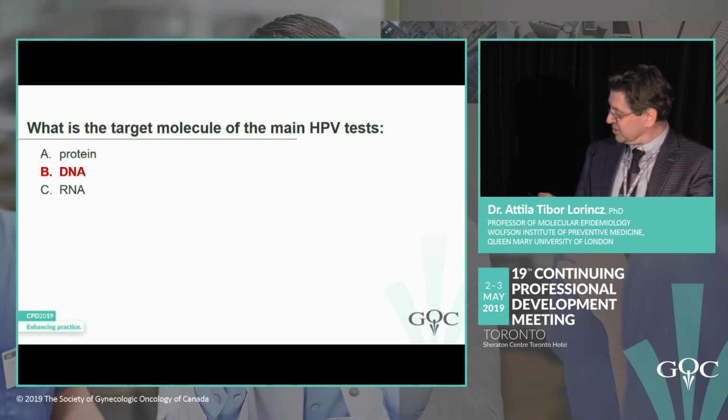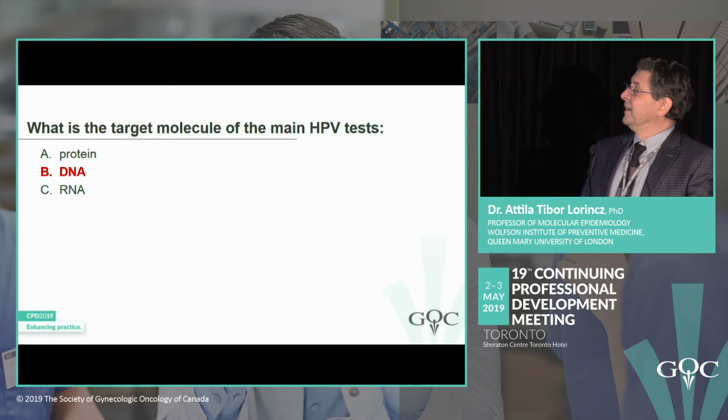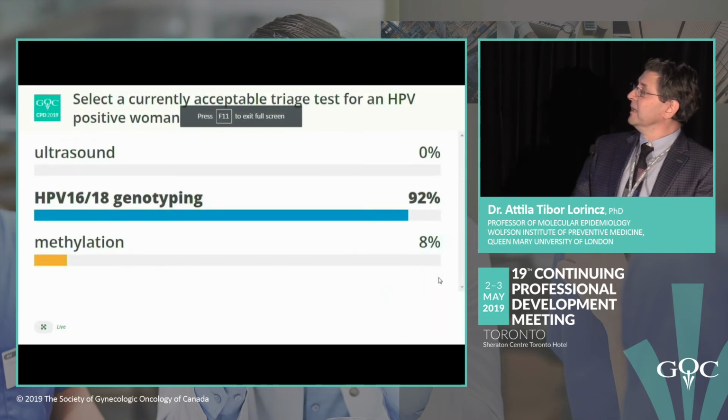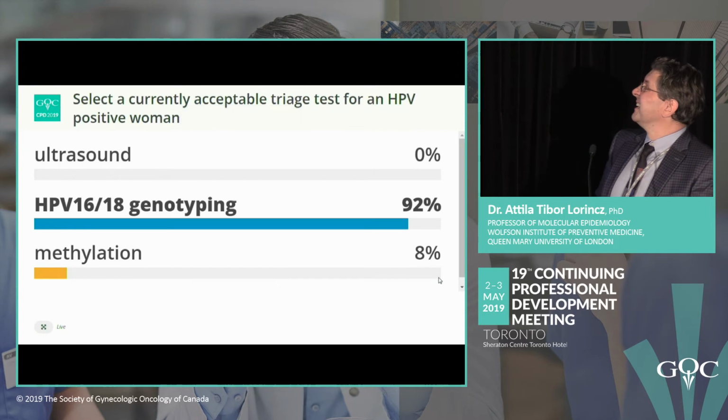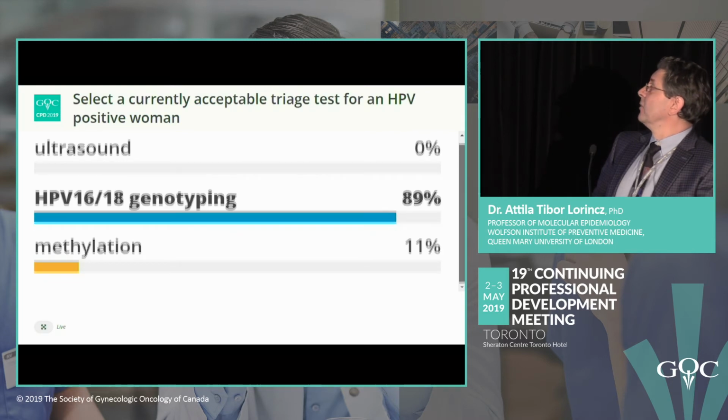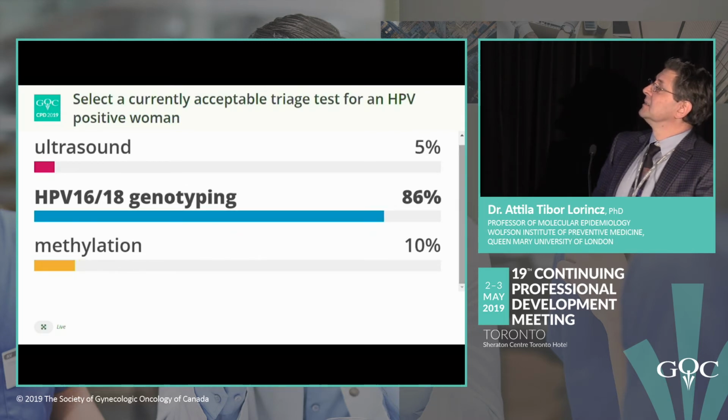Okay, so the last question. Question 4. Select a currently acceptable triage for an HPV positive woman.